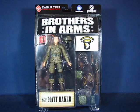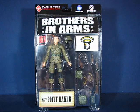Okay, we're back, and we have here the Sergeant Matt Baker action figure that I ordered from Plan B Toys. I ordered this figure 3 weeks ago, and I would have received it last week, but due to a snafu on my part, I found out that my order had gone to a different location, and with the help of the fine folks at Plan B Toys and the person that received the package, I was able, luckily enough, to get my order delivered to me.